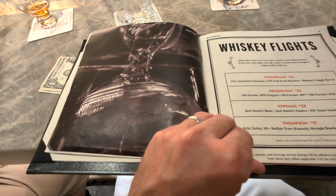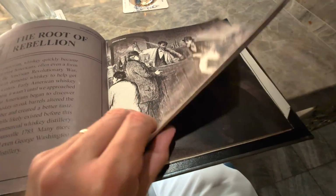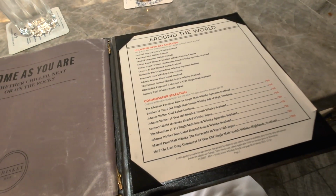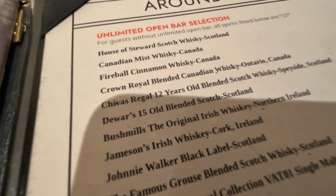You can order more than just whiskey. We've got other stuff as well. Fireball is from Canada? I had no idea. Huh.